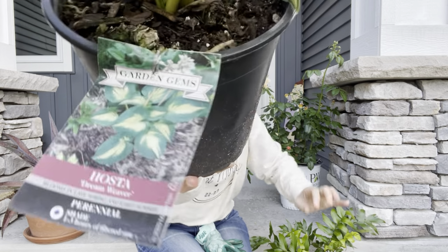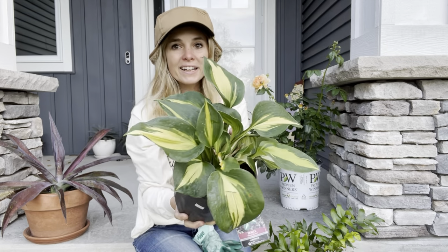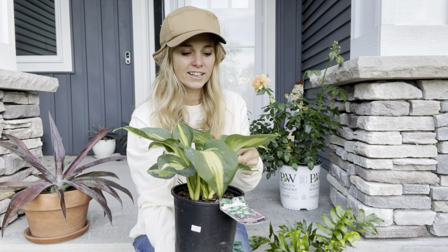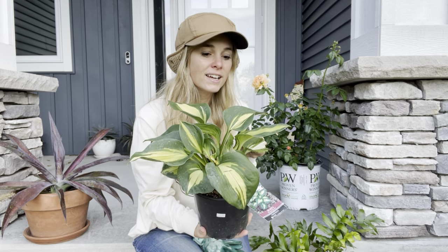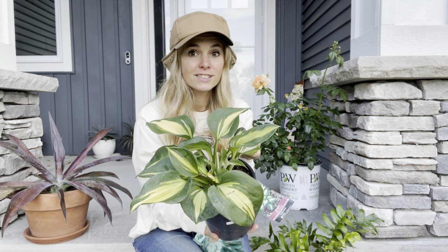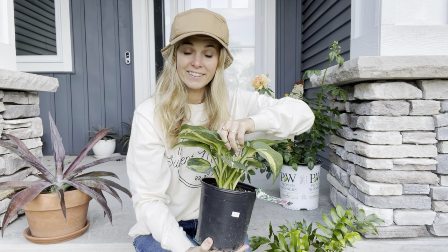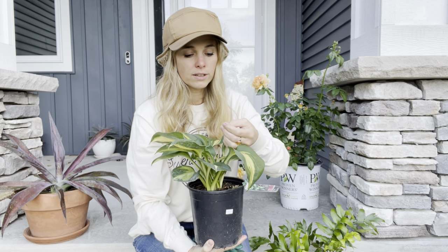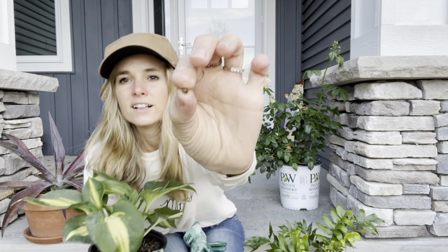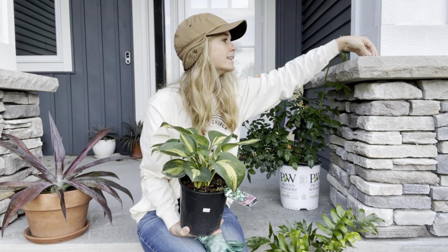Then right here, I've got this Dream Weaver Hosta, and that is the tag, and that is the Hosta. It is so pretty. I love the color and the variegation on this. I think when I picked it up at the nursery, I said it kind of reminds me of the opposite variegation of an Autumn Frost Hosta, the Proven Winners Shadowland Series one. And ooh, there's a snail on there. You guys always ask me if I have slugs, and I don't usually, but I wonder if that came from the nursery. There's a little tiny snail. We'll just put him right there because he's so cute.